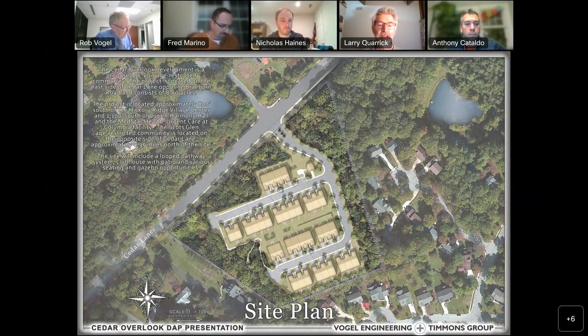We typically try and have guest parking built in as small parking areas off of each street, but I don't see where that's possible here unless you lose more trees and build more retaining walls. So that's a question I have.